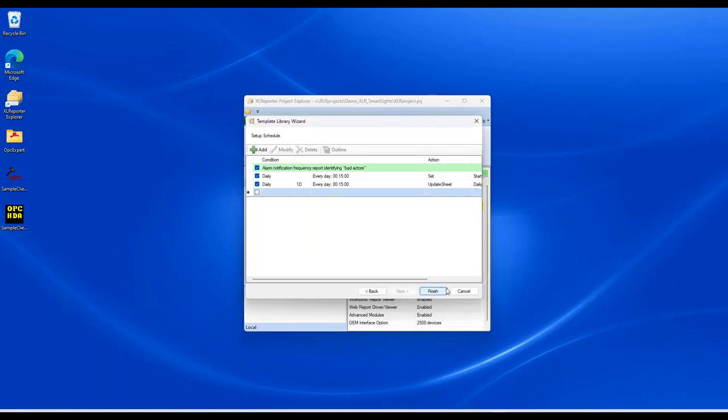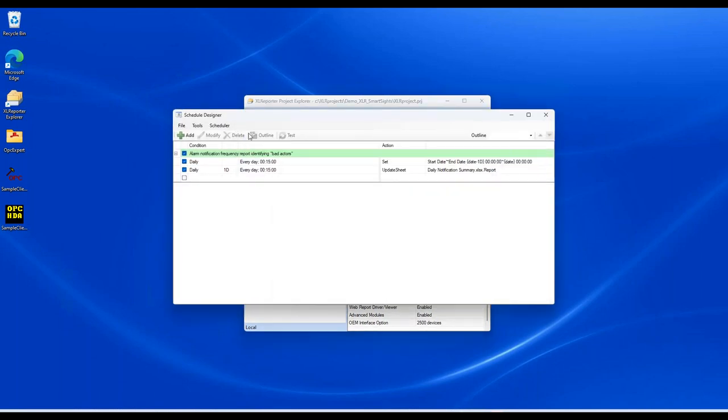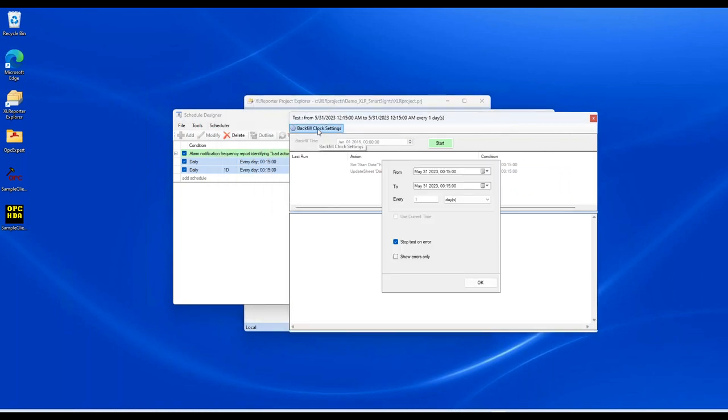So we'll click finish. And instead of the on-demand reports client, because we picked scheduled report, this is going to launch the schedule designer, right? And we can use this to backfill the report as if it had run automatically over that time, because we have all that history stored in Win911 to generate this report with. So I'll use the backfill clock tool here. And we'll go back to the same time frame we were looking at in the on-demand client.